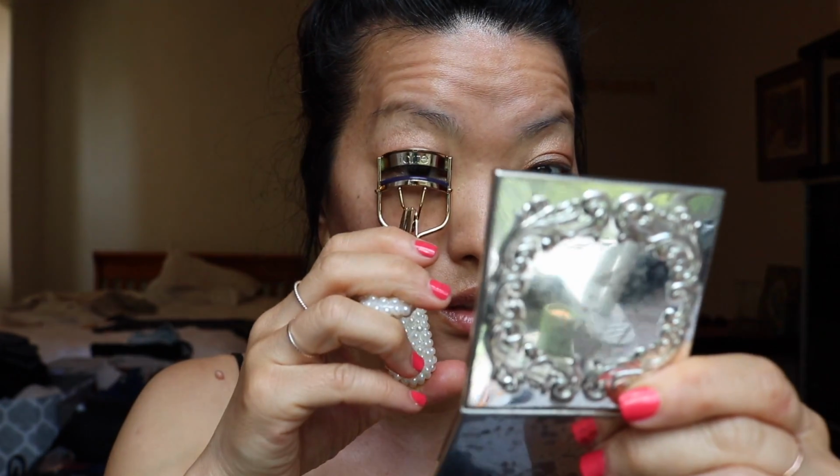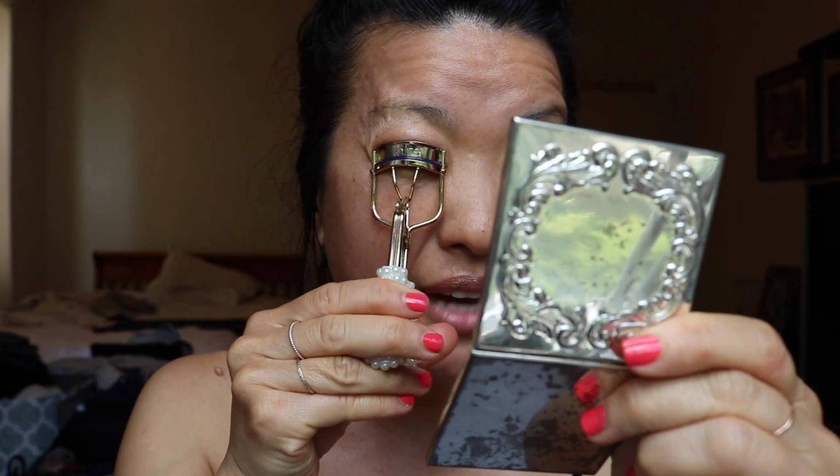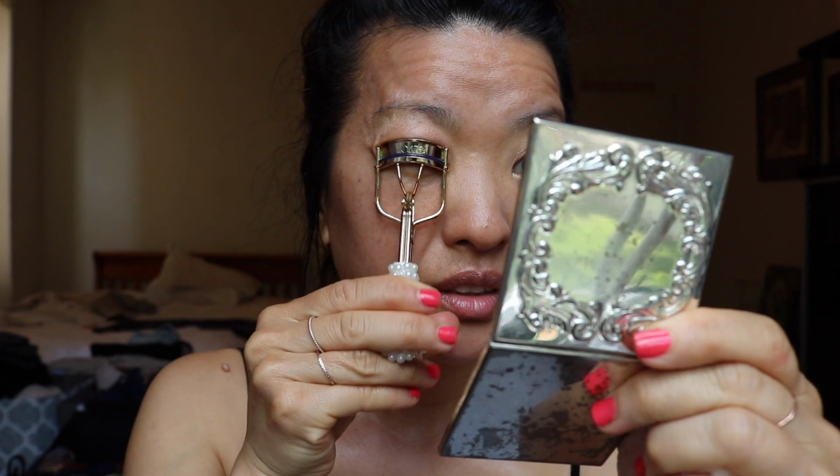And then I am going to now curl my eyelashes. So we're going to wear that mascara. Just going to create more lift by curling my eyelashes. I love that. I mean, it just makes a world of difference when you curl your lashes. I'm using the Volumizing and Length Mascara, again by Kokie.